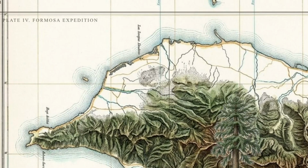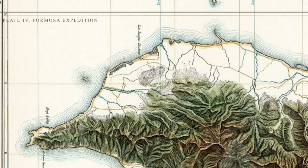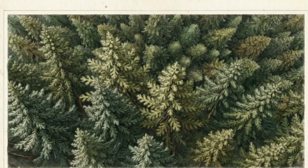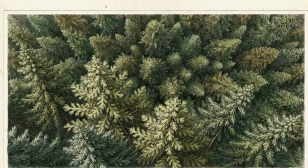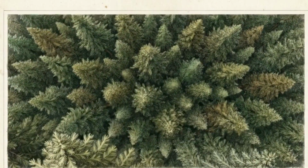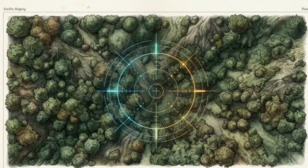Expand that problem across the entire island, and the math becomes impossible. Taiwan's forests hold an estimated 950 million individual trees. Ground exploration had failed. To find the true champion among nearly 1 billion candidates, the team had to look down from above. To map the unmappable, researchers partnered with remote sensing experts to deploy an aerial scanning technique called LiDAR.